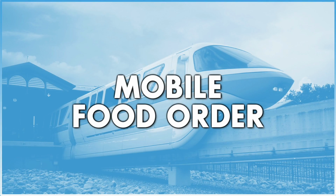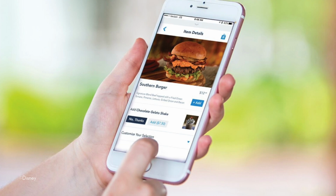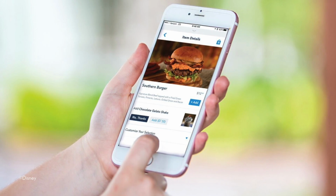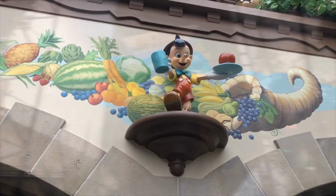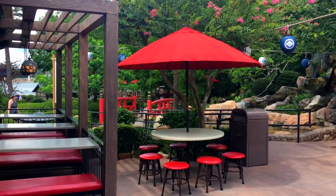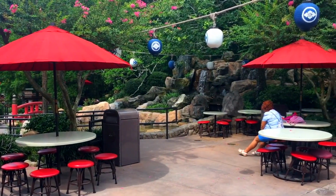Next, let's look at food again. One of the best technology features at Disney World is the mobile food order service, which can also be found on the My Disney Experience app. This service is available at the major quick service restaurants in the parks. Think of places with lots of indoor seating. I'm talking about Pinocchio's in Magic Kingdom or the Backlot Express in Hollywood Studios. This is not available at the snack carts or any of the quick service locations in World Showcase, oddly enough.